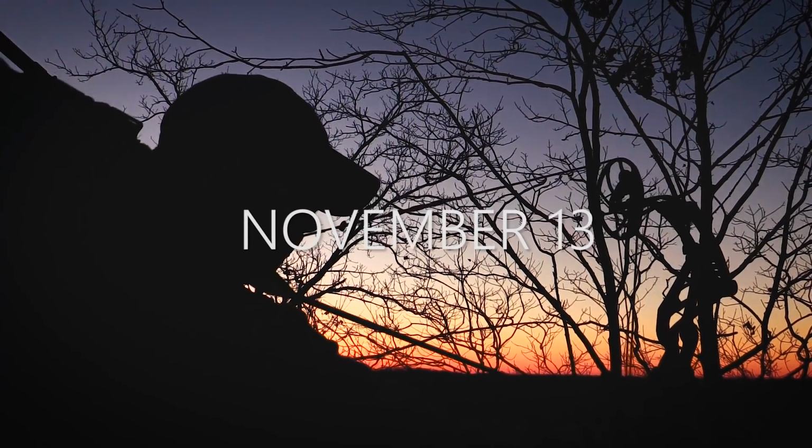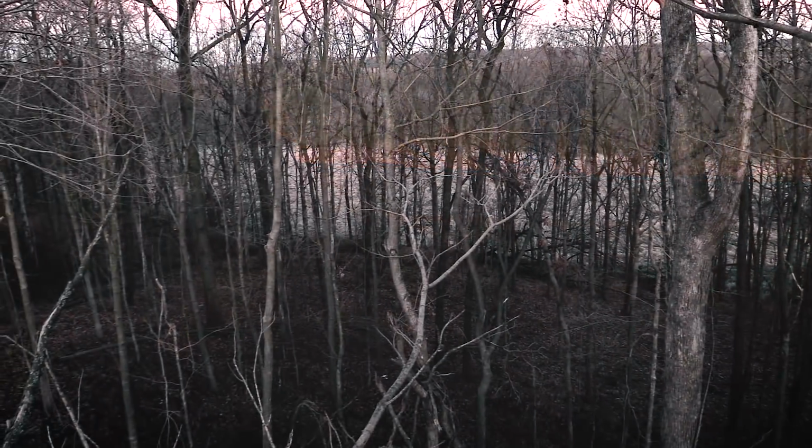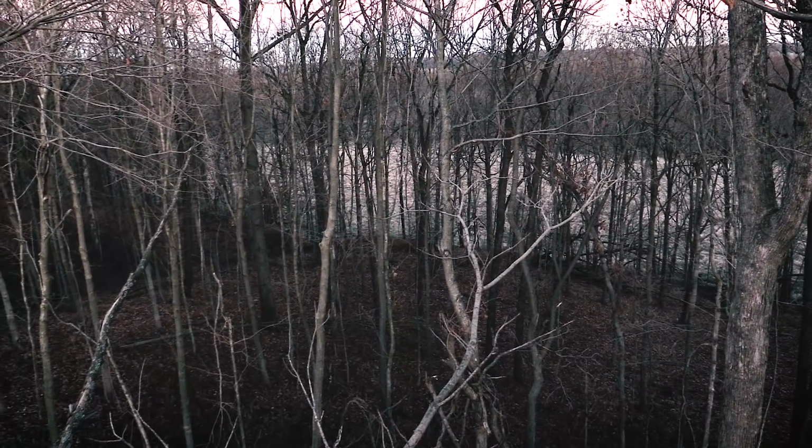November 13th dawns cold and frosty. Jared Mills is back on the new farm, hoping to call in one of the several great bucks he has on trail camera.